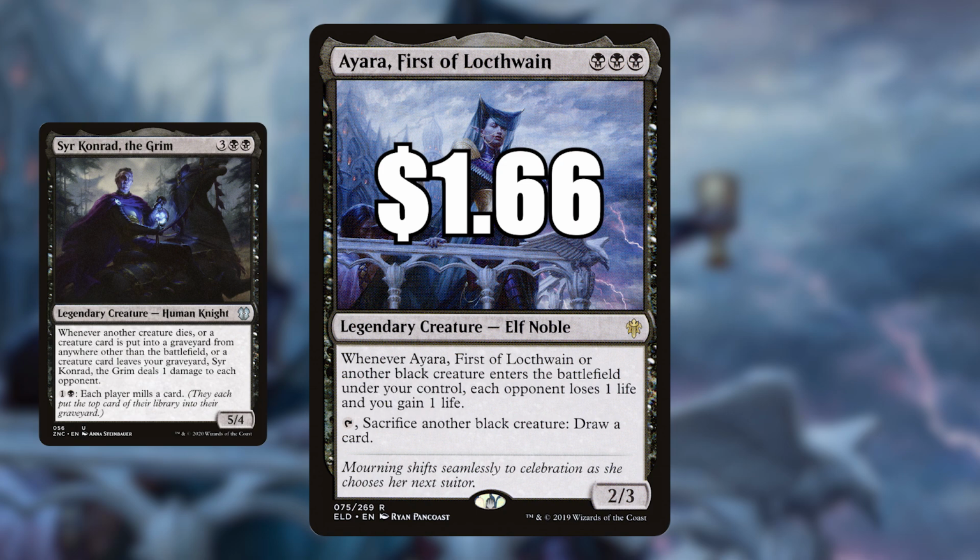You can have other cards in there like Sir Conrad, a very good mono black commander in itself and very cheap as well. I think it's about 20 cents. Whenever another creature dies or a creature card is put in the graveyard from anywhere other than the battlefield, Sir Conrad deals 1 damage to each opponent. So you're going to have sack effects here. You're going to be draining life, gaining life. This is what's great about this Yarok commander.